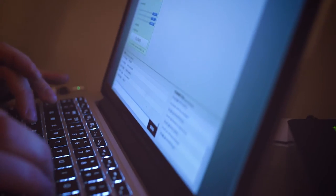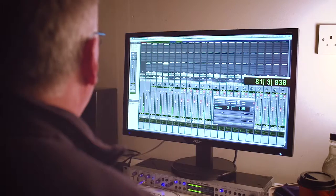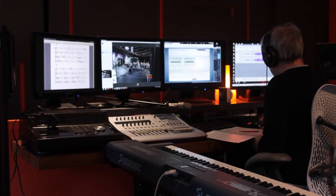Source Live allows us to send pictures as well, so we're trialling that, and that would allow us to send a feed of the orchestra, essentially, so that the client can really see the view that they would if they were here within the room.